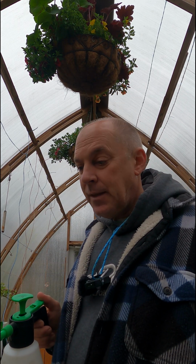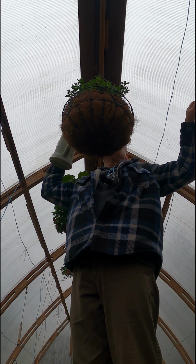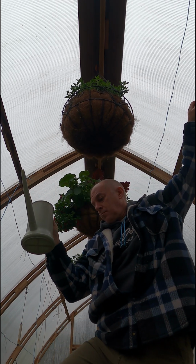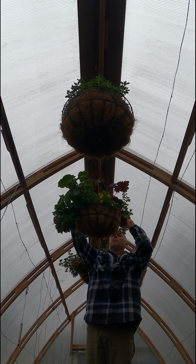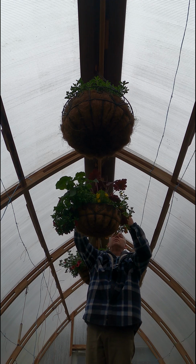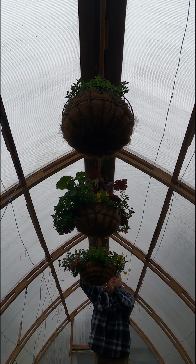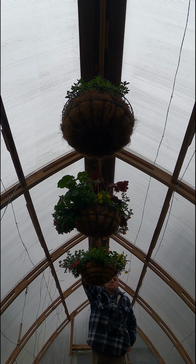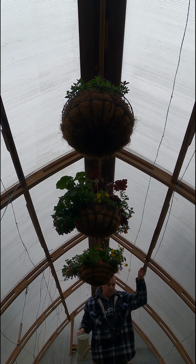My hanging baskets up there, I need to fertilize them. Look at this beautiful hanging basket up here. It's got calibrachoas, some heuchera, some geraniums. There we go.